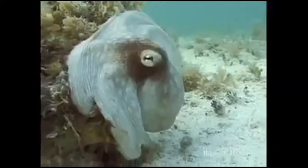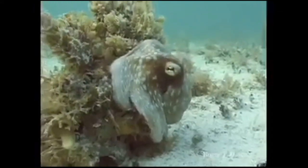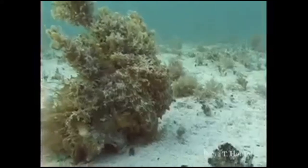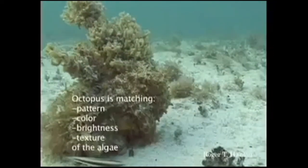Just an amazing animal. Can change color and texture to match the surroundings. Watch him blend right into this algae. 1, 2, 3. And now he's gone, and so am I.